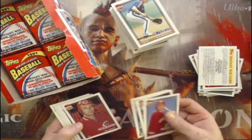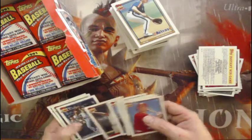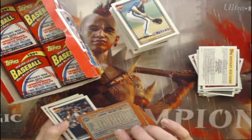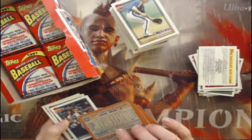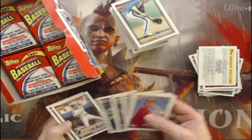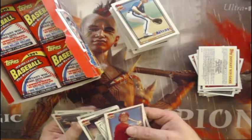Bob Welch, All-Star. Bill Doran. Yvonne Calderon. Jose Rijo. 14.8, 2.7. It was a good year. Ooh. Yeah, he had a great ERA with the Reds. Wow. Anyway, Bill Pakoda, Greg Jeffries, Terry Steinbeck. Give it.